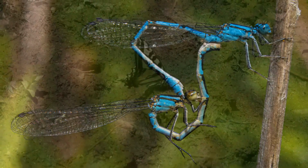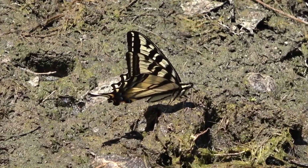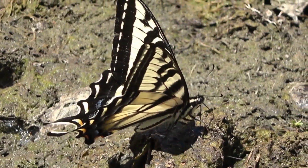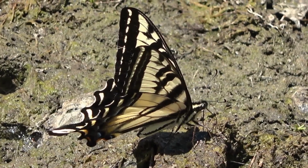Another much larger butterfly with striking yellow and black striped wings and spots of blue and orange near its tail is relaxing in the mud. This is a pale swallowtail, and it looks very similar to the western tiger swallowtail, which has yellow near its tail instead of orange. Its wings and abdomen are creamy white with black stripes. This is one of the largest butterflies with a wingspan of up to 4 inches.